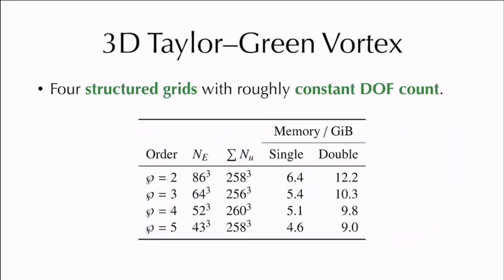I ran a sequence of simulations on 4 structured grids with a roughly constant degree of freedom count, aiming for approximately 256 cubed overall degrees of freedom, with varying numbers of elements depending on the specific polynomial order, with this being roughly the resolution that's needed for DNS.